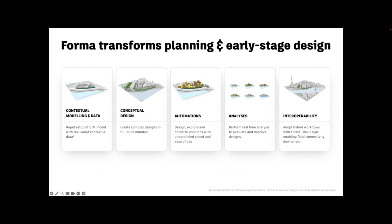And with machine learning based analysis, you are no longer dependent on the support of a technical specialist. You don't have to wait weeks for a report from someone. You will be in the driver's seat and getting real-time analysis as you are designing. And we will show that more in the demo later on.